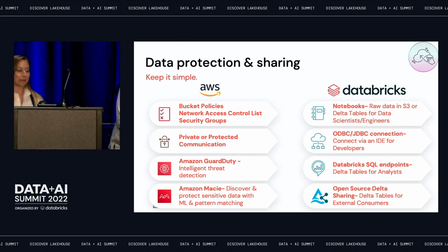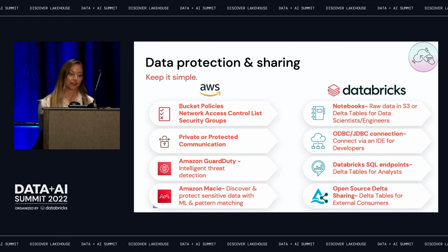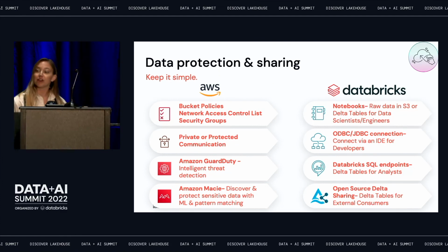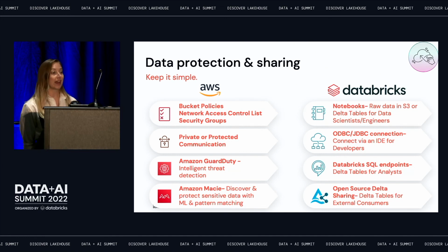And just to quickly wrap up, now that we know how to protect our data on AWS, we're going to talk about a few methods to securely share that out via Databricks. So first, for your data scientists and engineers, notebooks within the platform where they can access the raw data in S3 or those Delta tables for our bronze, silver, and gold layers. Secondly, for your developers who are more comfortable working in IDEs, a secure ODBC or JDBC connection. Now, if we look at access for our analysts who are looking at those silver and gold layer tables, Databricks SQL endpoints where they can connect from their BI tool or leverage a SQL editor.